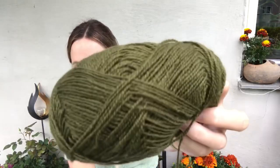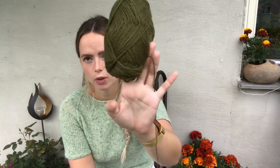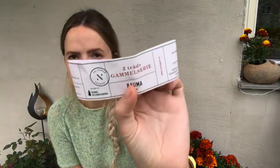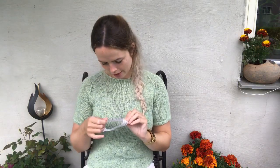But yes, the yarn I'm using is a yarn that I had in my stash. This is also a 100% wool yarn, like the Mondine, because I think the Mondine is 100% wool. This is a 100% wool yarn by Rauma, which is called Two Trods Strikkegarn, or Two Trods Gammel Serie, which means old series. So it's one of their older yarns, I'm assuming. Don't kill me if I'm wrong.